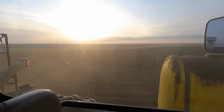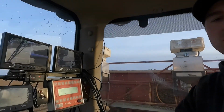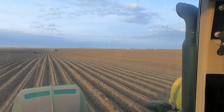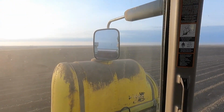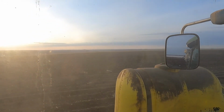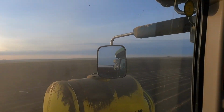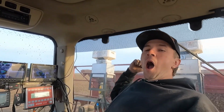Alright, well, the sun is coming up. So made it through the night. Here comes Joe, still rolling there in that planter, and then I don't know, I bet we got 25 acres left. Whew. So just less than a quarter of the field.